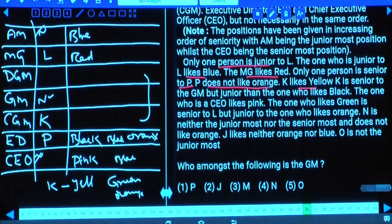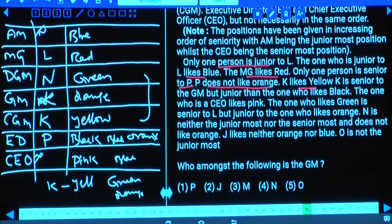K likes yellow. We had not taken this information yet. As K likes yellow, now tell me whether N can be at this place or not. If N is here, then orange and green is the only possibility. If green is here, orange will be here. But N does not like orange, clearly given. So N cannot be here; N will be here.